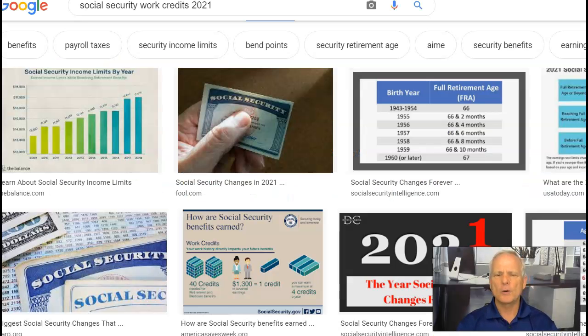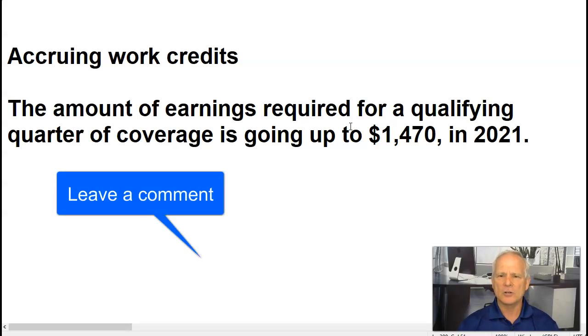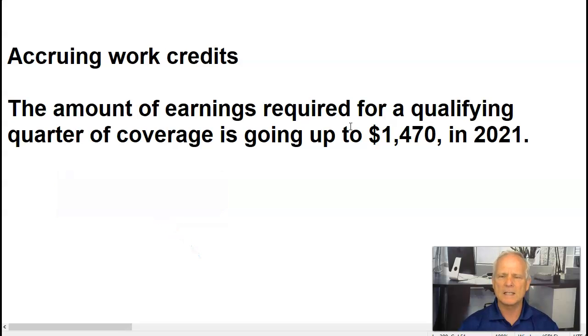The next area we're going to look at is accruing work credits to qualify for Social Security. In order to qualify for Social Security on the entry level, you have to have at least 40 work credits. That's about 10 years of working. Now, to qualify for a work credit, the amount of earnings required for a qualifying quarter of coverage is going up to $1,470 in 2021. So if you earn $1,470 in a quarter, you get one work credit. You can get a maximum of 4 work credits in a year, and then it takes 40 to start to qualify for Social Security. Social Security will take your best 35 work years of income, your lifetime work income, and calculate your Social Security when you become eligible for Social Security at age 62 or above.